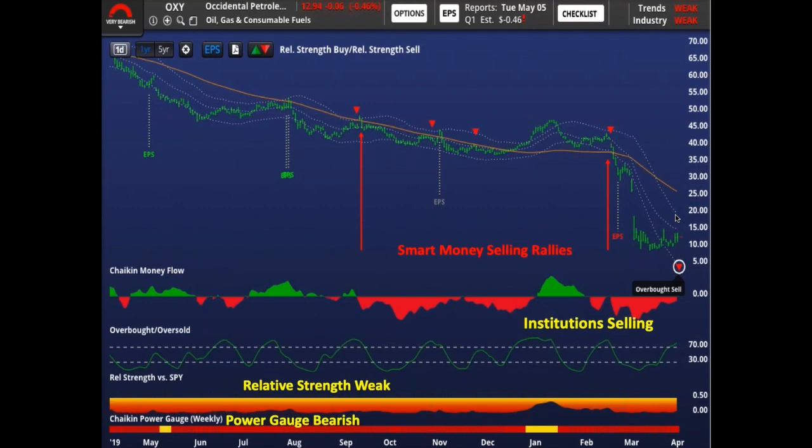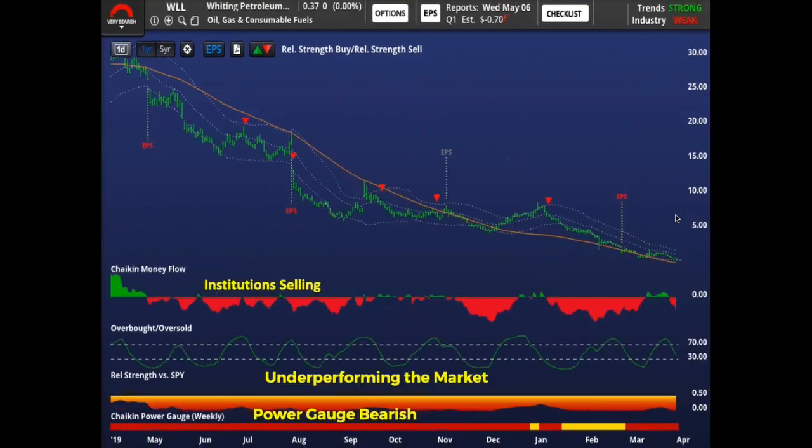You would have been out of the stock ahead of that disastrous earnings report just a month ago. Seems hard to believe. So much has happened in a month. And we call these money flow sell alerts. You can monitor them on your online brokerage platform. When a stock gets overbought in a downtrend or makes a new all-time high and money flow stays red, something's wrong. Smart money's getting out.